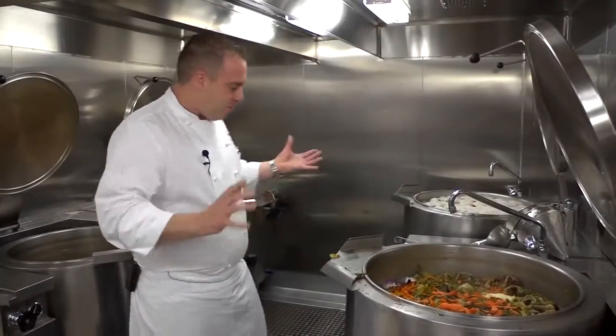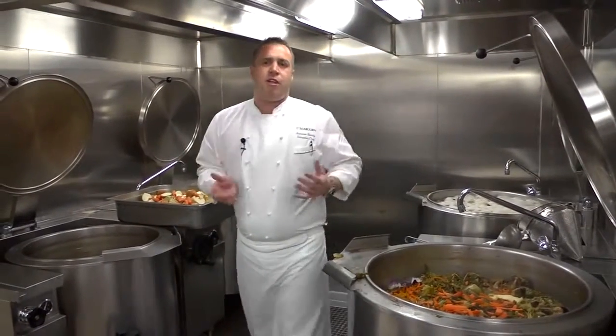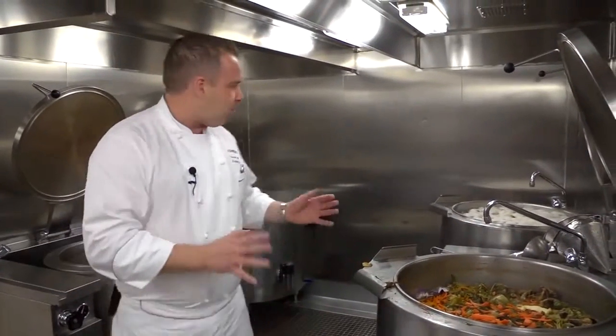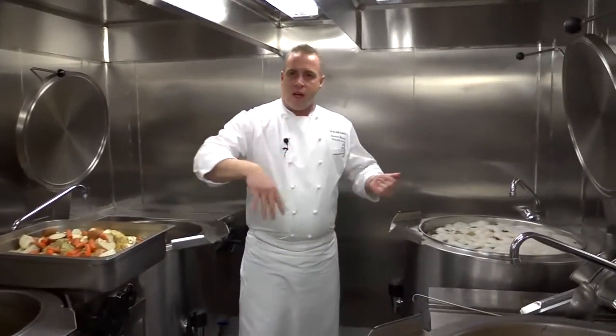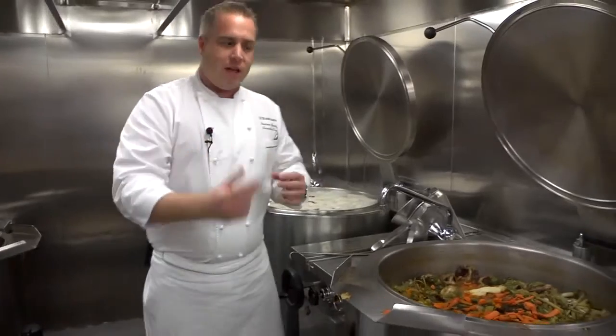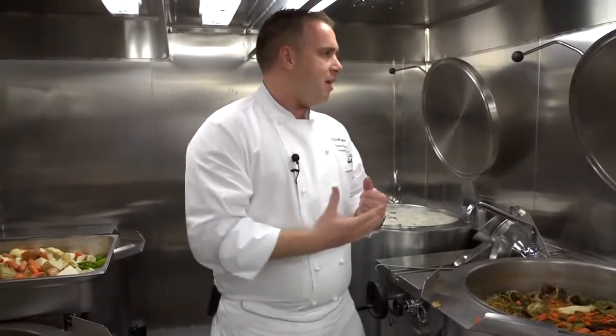Okay, now we're in pretty much the main production area for all our stocks. Everything we do on board has to have a start, and all our starts is a good quality stock. So at the moment you can see 4 very large double-lined boilers. There's water coursing itself all the way up here, boiling away. And that means we can keep a nice constant temperature on our stock pots.